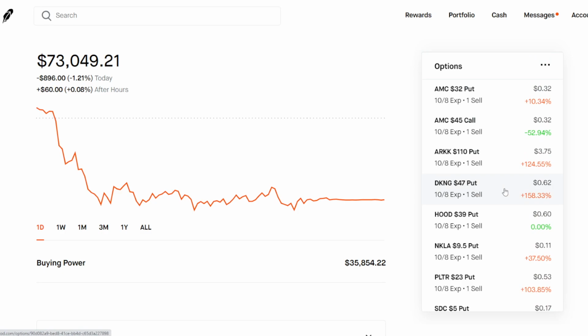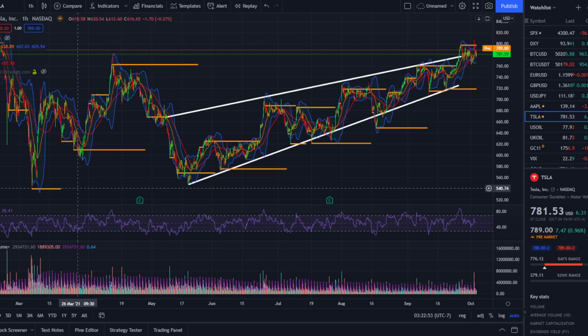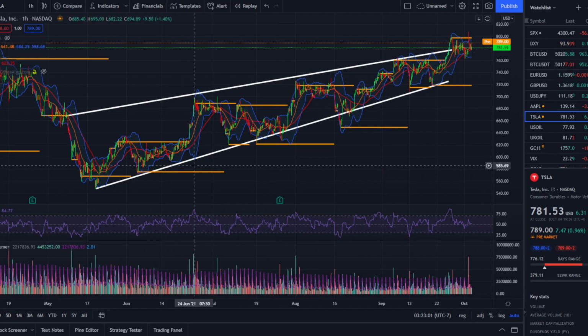And I do like Tesla, so I'm going to be playing some Tesla options in a bit. As we can see here, we have a really nice uptrend on Tesla lately. Lows were around $550, so really nice support around 550, 540, around there. But we can see Tesla's been slowly stair stepping up, and I do think this trend is going to continue.